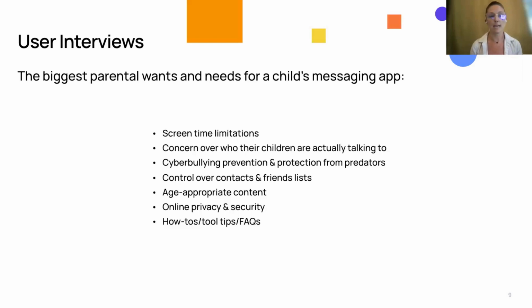The biggest takeaways that I got from those interviews were the wants and needs that parents were expressing for a messaging app for their kids: screen time limitations, knowing who their kids are actually talking to, protection from cyberbullying and online predators, control over their contacts and friends list, making sure there's age-appropriate content, and online privacy and security. And parents walking through these apps wanted tooltips and FAQs and how-tos.